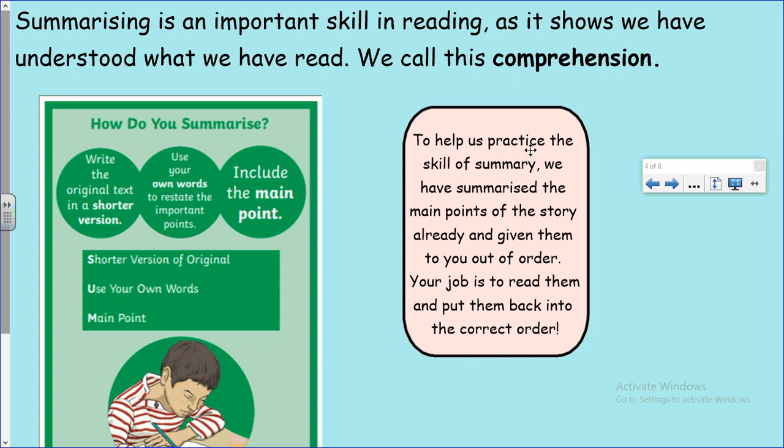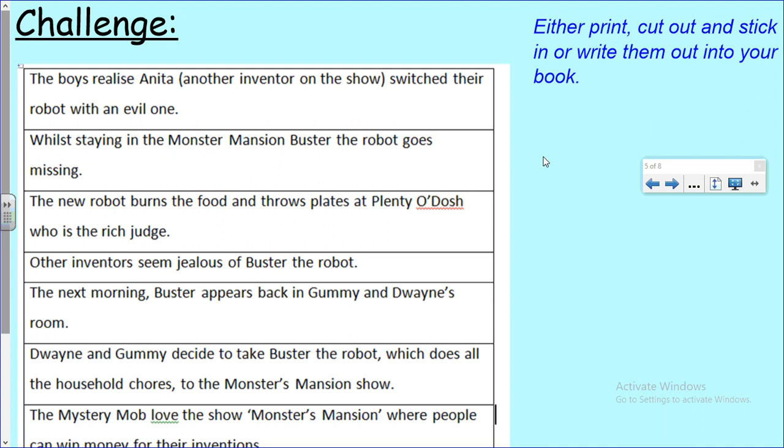So to help us practice the skill of summarising, we've summarised the main points of the story already for you and given them to you out of order. Your job is going to be to read them and put them back into the correct order. As you get further up into Carbeal through years 4, 5 and 6, you will have to write those main points yourself and do those summaries yourself. But because we're still practicing this skill, we've written the main points for you and you're going to put them back in order. So let me show you and I promise it will make a lot more sense.